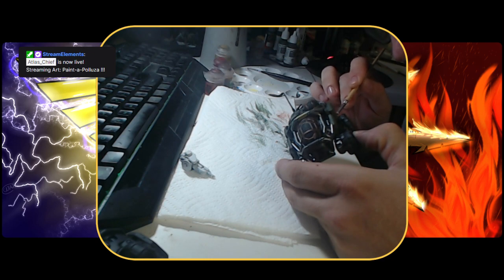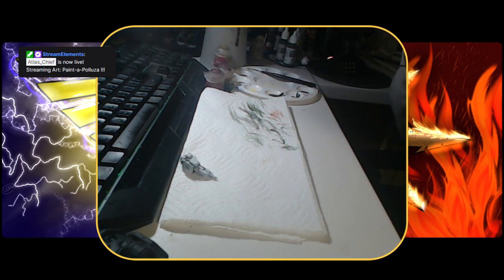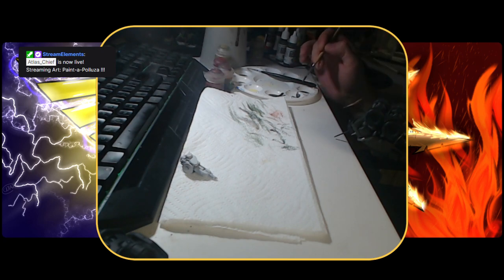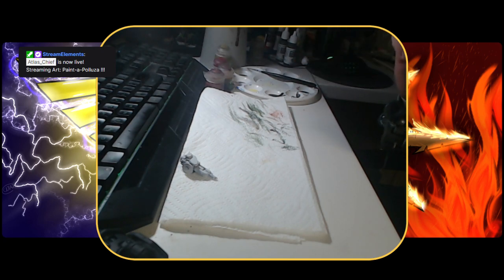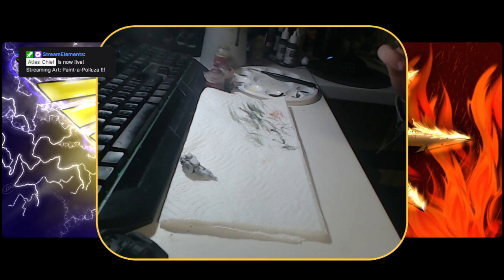Alright. Got this to go. Alright. Boom, bada boom, boom. Alright, and there we go. Slowly but surely we'll paint all the wheels, suction silver. It'll be great, it'll stand out, be shiny and neat.